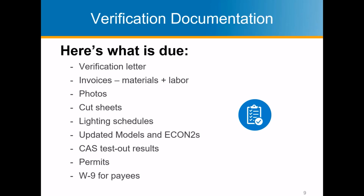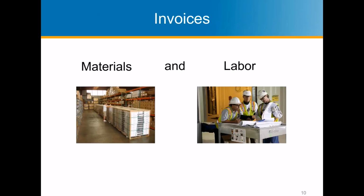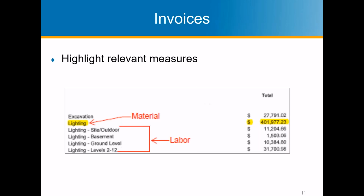Wanted to highlight again on invoices, we really need that split between materials and labor, and point out the actual measures on the project. So this is a pretty good example of just an invoice where the rater called out the different aspects of material and labor.